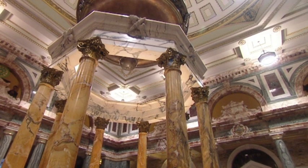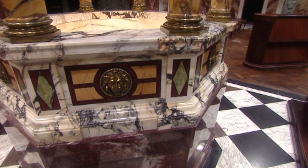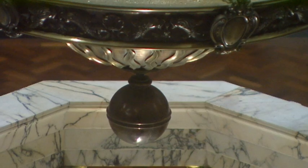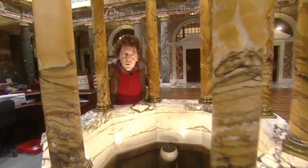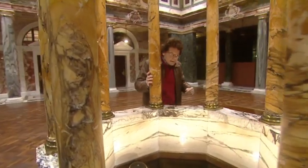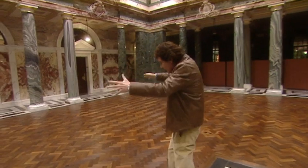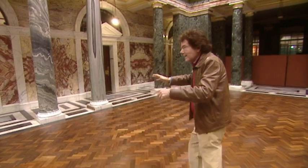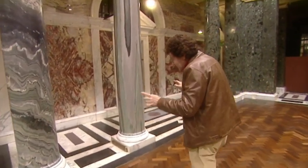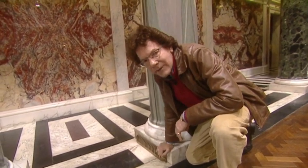Now, this is one of my favourite features. It may look like an elaborate church font, but in fact, it's one of the earliest examples of an air conditioning system, and it also doubles as a heater. George Skipper loved technology. Heated and purified air was introduced into the building through this well and distributed around by the pendant over. But the architect didn't want unsightly radiators in front of his very expensive marble. So the stale air was extracted through these very discreet grills at the bottom of the columns. And in the summer months, the Norwich Union employees were the coolest in town.